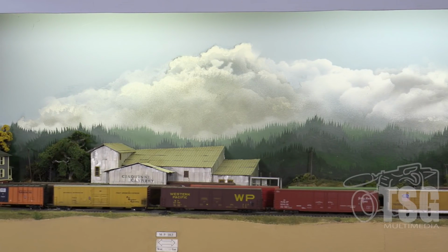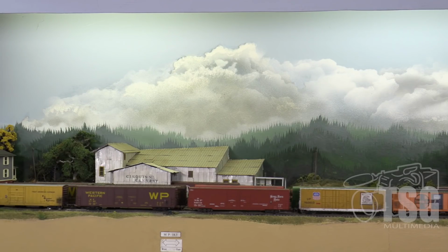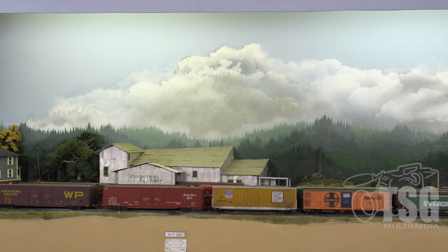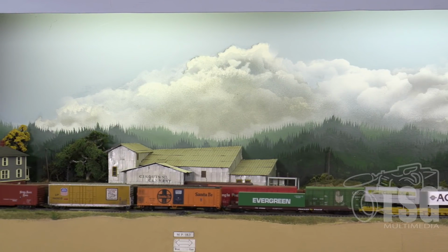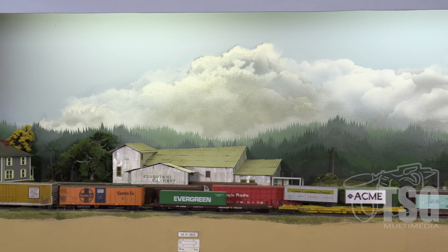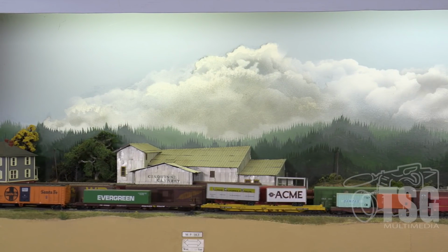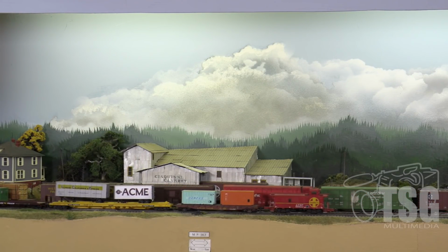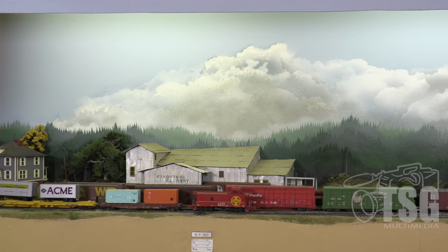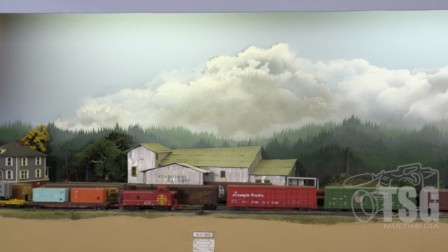The clouds are done with stencils and some additional work with brush and a damp sponge, several different colors of paint, and the tree line is done with several different colors of green acrylics, lightened or darkened, and faded into the distance with just plain aerosol white paint.